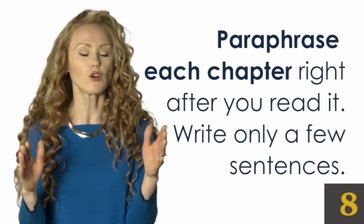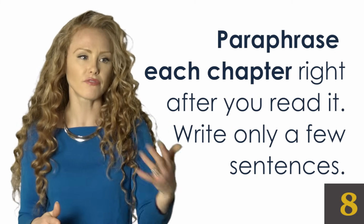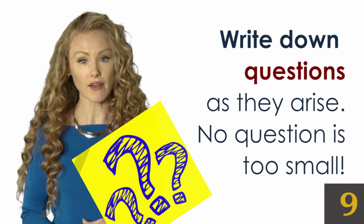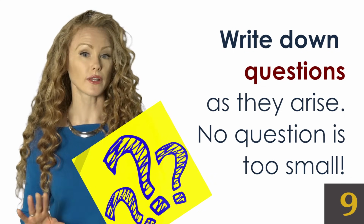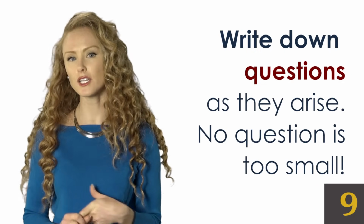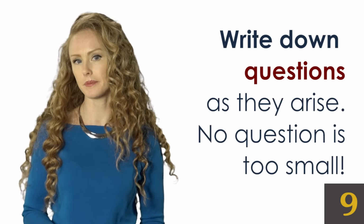Take the time to do this right after you read the chapter and not like 5 chapters later. Number 9, write down any questions that you have about the text. Either questions you're willing to wait to find out the answer to as you read further, or questions that you want to bring up to your teacher in class the next day.